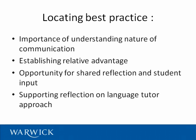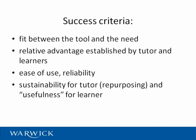It's also important that we make sure that we remain attached to the student and take their feedback from the experience, and perhaps modify our interventions on the basis of what they say. So looking at the success criteria, the things that we found were absolutely key to making things work. Where these things were in place, then we saw essentially some exciting work going on. When there was a fit between the tool and the need, the tool needs to be reliable.